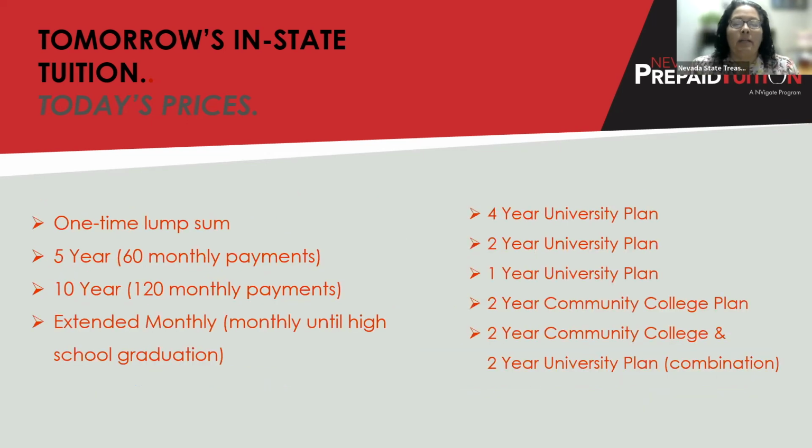There are different ways to pay for it. You can do a one-time lump sum. We do have parents that do that, or grandparents often will do that. And sometimes you'll come into a lot of money. One mom that is an employee here was paying on her car, and she finally paid her car payment off. So she switched that payment to the prepaid tuition plan.